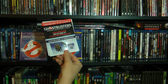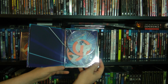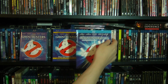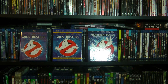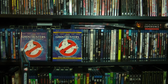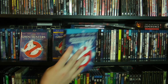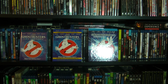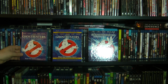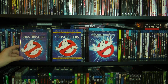Look, the soundtrack on CD and LP. Very cool. It's the same contents as the individual releases. And I believe it has the mastered in 4K edition. I think. I could be completely wrong. Ghostbusters, all new special features. Okay, no, this is new. This is different. Anyway, all slightly different editions despite the near identical covers.